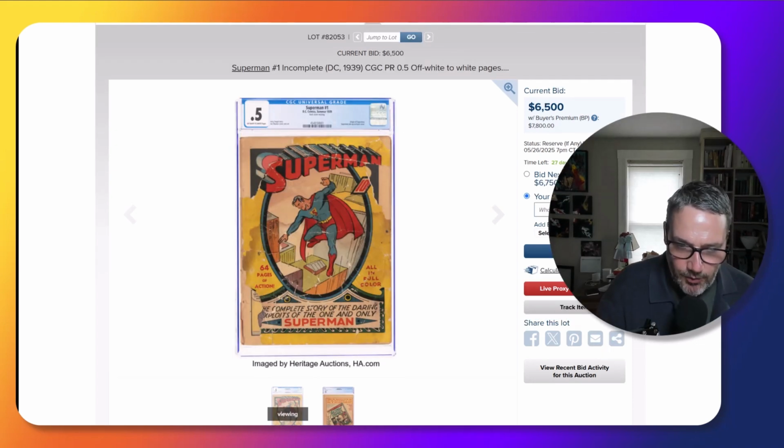And let's finish up with one of the books that I'm sure will get a lot of attention. This low-grade, really, really rough-looking copy of Superman number 1. 0.5, incomplete.